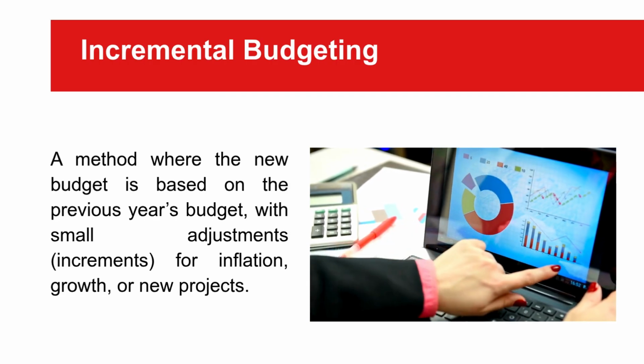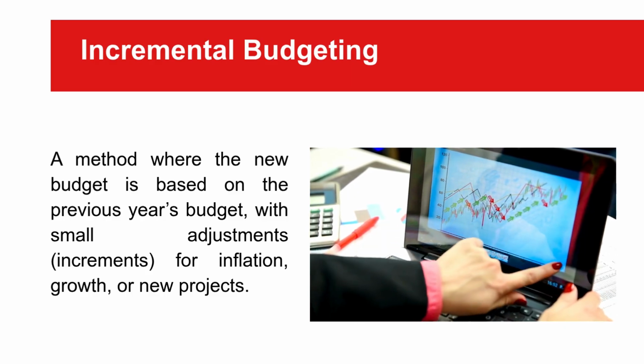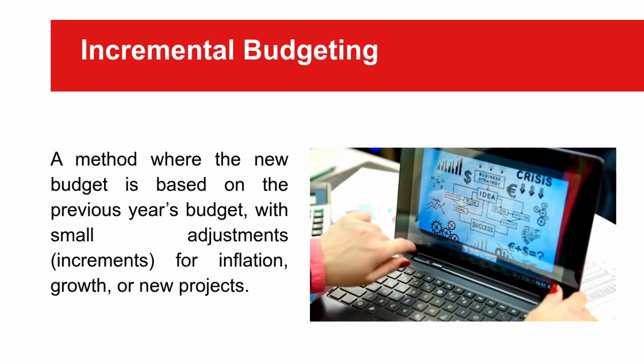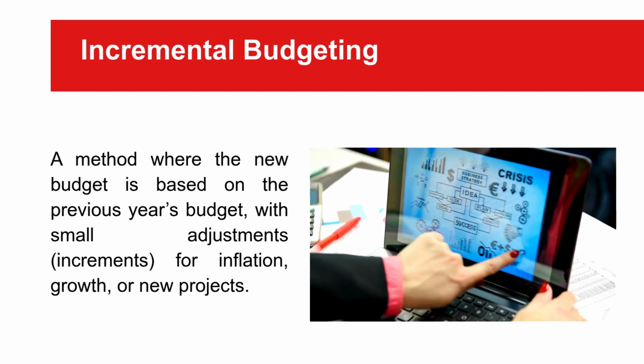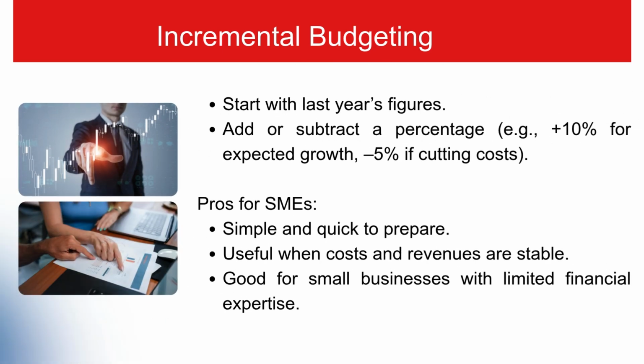Incremental budgeting is a method where the new budget is based on the previous year's budget with small adjustments, also known as increments, for inflation, growth, or new projects. Let's now take a look at an example on incremental budgeting and how it happens.